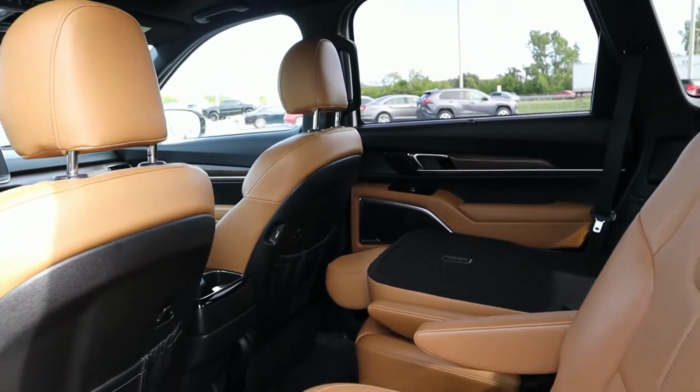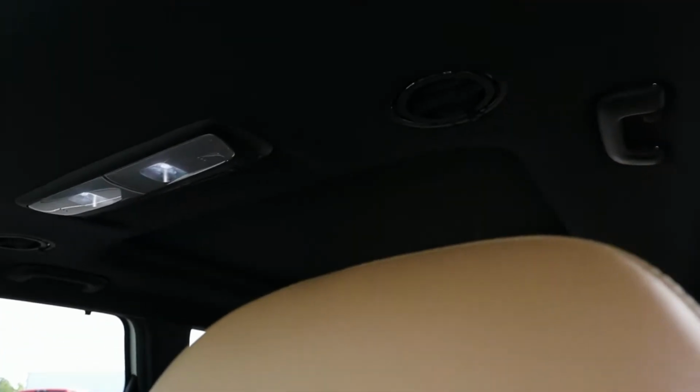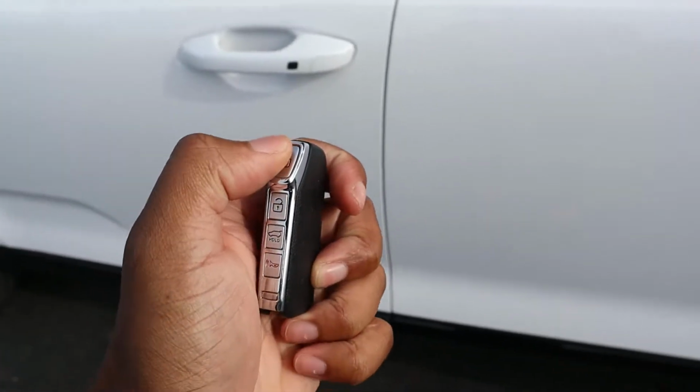But it is nice back here. It is nice in this whole SUV. I almost forgot to show you guys the sunroof and moonroofs. Pretty nice though. Don't you say? We'll pause right here and talk about this key. It looks like a little detonator trigger thing, so I like that.